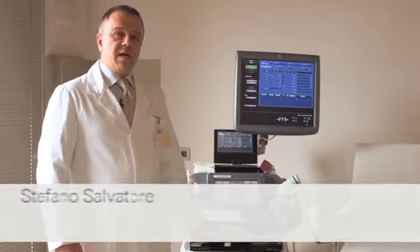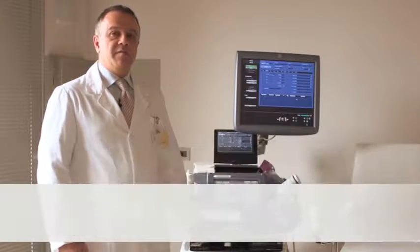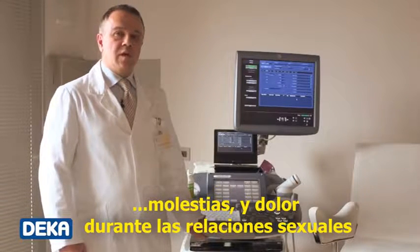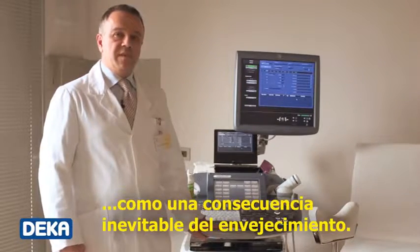The vaginal atrophy symptoms include dryness, burning sensation, soreness, and pain during sexual intercourse. And they are often mistakenly considered as an avoidable consequence of aging.